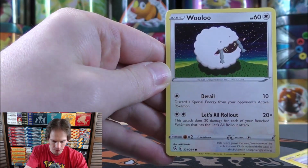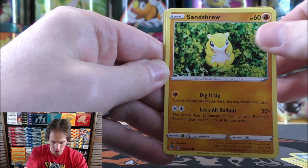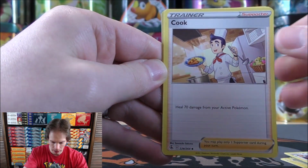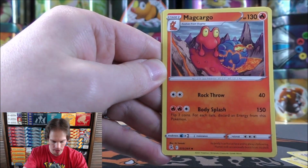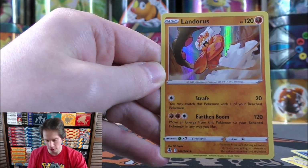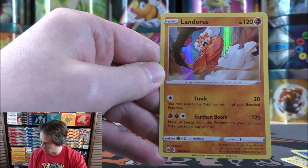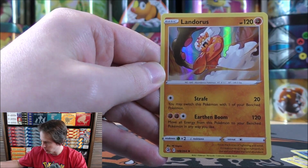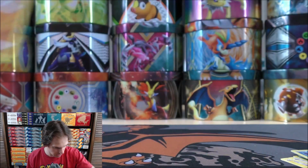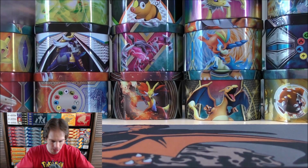Helioptile starts this one. Wooloo, Gossifleur, Mudkip, Sandshrew, Lightning type Energy, Capparaja, Cook, a supporter that heals 70 damage from your active Pokemon, Magcargo, reverse holo of a Shelder, a common. Final card would be the first rare holo in my collection from Fusion Strike in a Landorus. And it does look like there's 2 different versions of the code cards. And redeem, so it looks like both are similar, so I'll have to keep my eye on that. It's been a while since the code card designs have been changed.